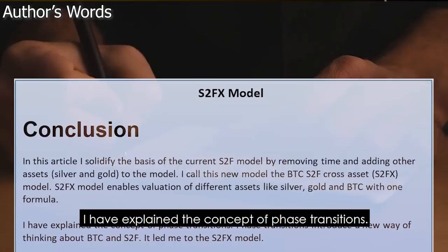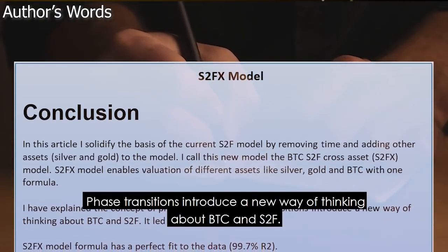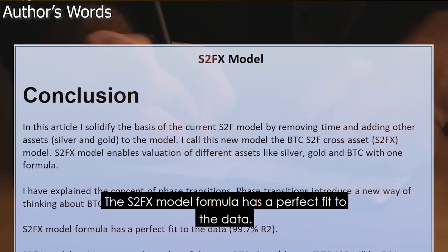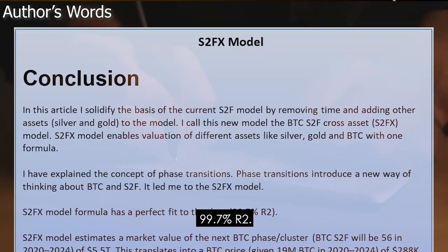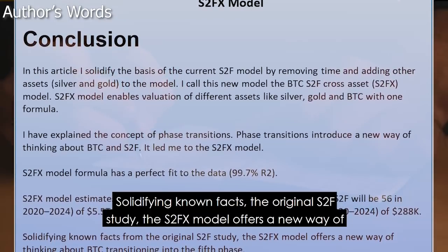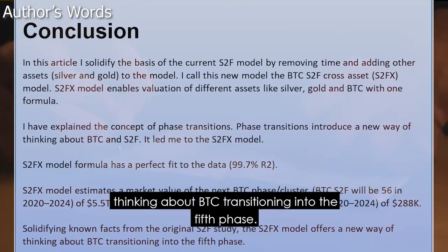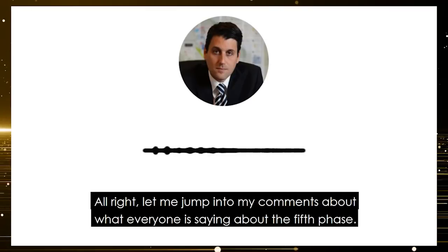I have explained the concept of phase transitions. Phase transitions introduce a new way of thinking about BTC and S2F. It led me to the S2FX model. And the S2FX model formula has a perfect fit to the data, 99.7% R2. Solidifying known facts for the original S2F study, the S2FX model offers a new way of thinking about BTC transitioning into the fifth phase. All right, let me jump into my comments about what everyone is saying about the fifth phase.